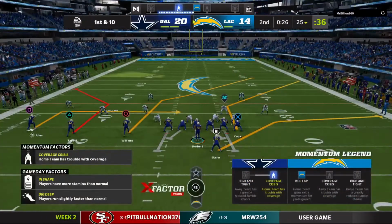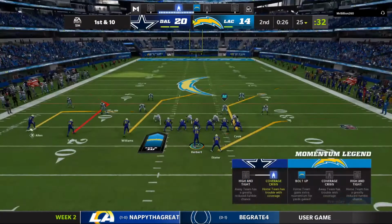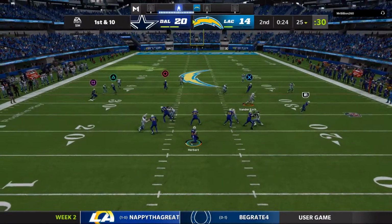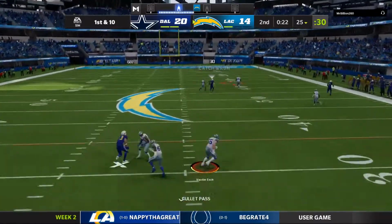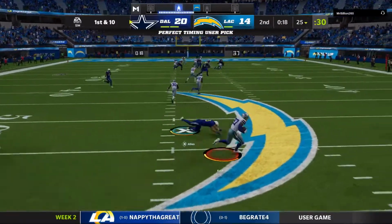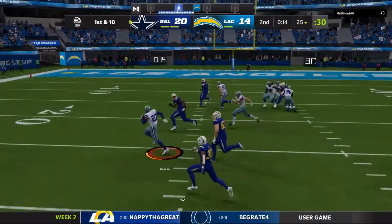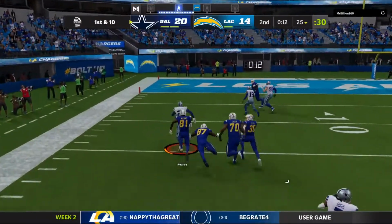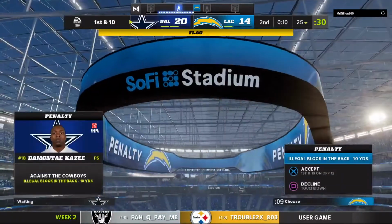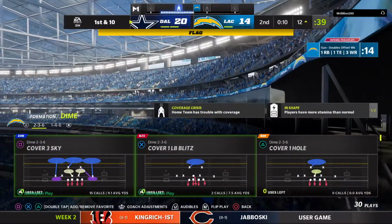The Charger drive about to get going, and they've got less than 30 seconds to go here, so not a lot of time to work with. On first down, Justin Herbert. He's airing it out for Williams. On Herbert, his 3rd interception. Picked off around the 37. And he takes this one back into the end zone, and the Cowboy defense has a touchdown.